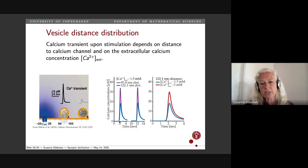So an action potential here is giving a signal of the calcium coming in at 2 milliseconds, and 10 milliseconds later at 12. For a certain extracellular calcium concentration, we have a shorter distance and a longer distance. At the shorter distance, we have this distribution. At the longer distance, we have this distribution. We also see that the two distributions of the calcium signals are the same in the first action potential and in the second action potential, basically. We can also look at how they change compared to the extracellular calcium concentration.